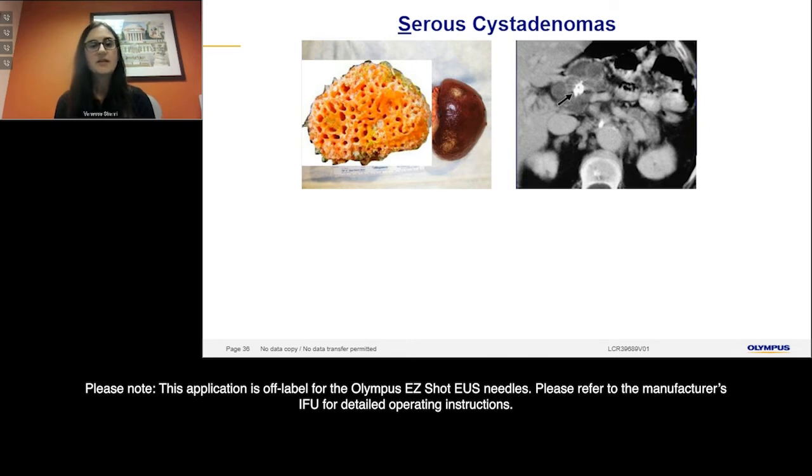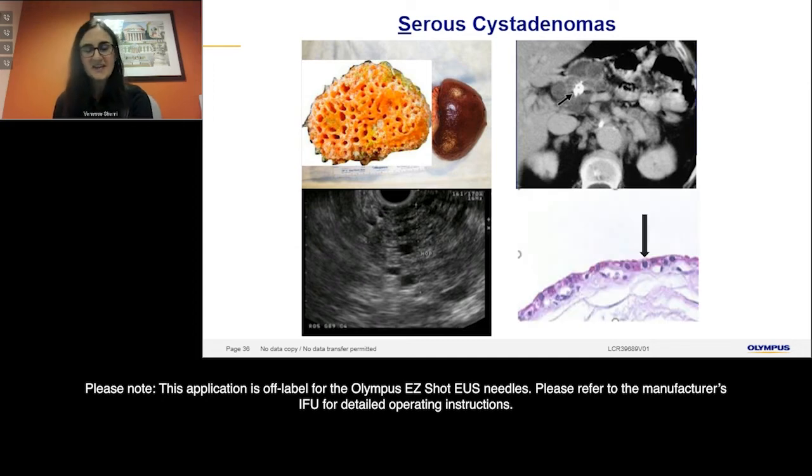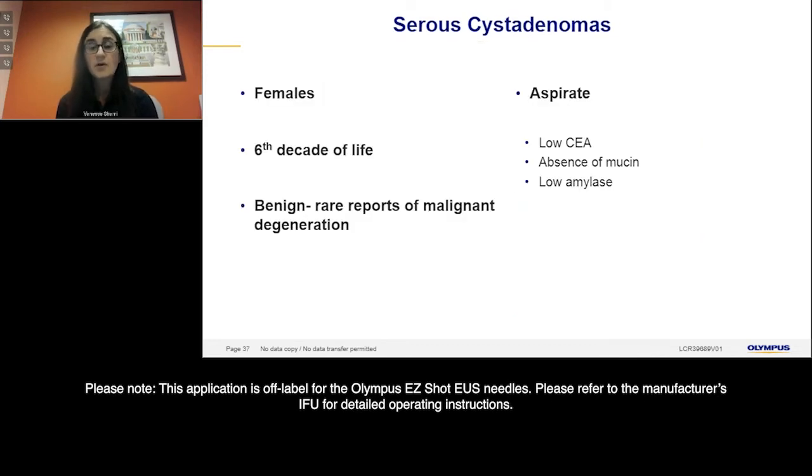This is what it looks like on EUS. Again, sponge-like. And they're lined by cuboidal cells. I wish there was an S in cuboidal, but there isn't. And they actually will produce glycogen. So these are glycogen producing, and these are benign cysts. And when we see them, we celebrate. They occur more often in females in the 6th decade of life. They're benign, with really rare reports of malignant degeneration.